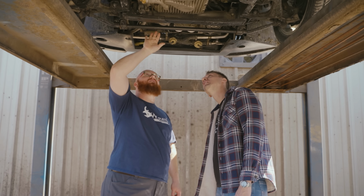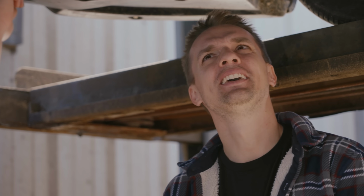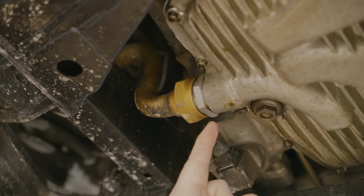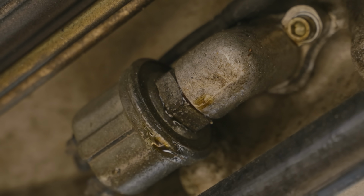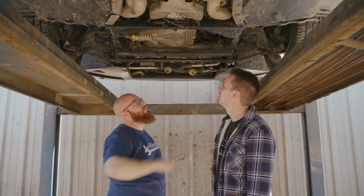And instead of replacing the gasket like they should have, they just blew silicone over it. Oh, man. There's also some copper washers that are leaking right here. The oil drain pan, there's a fitting here that's leaking, and also the oil pressure sending unit, there's a copper washer leaking there.